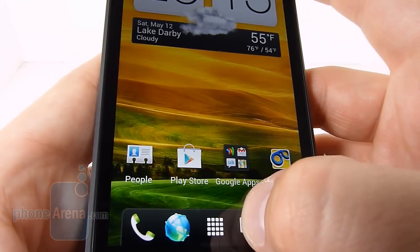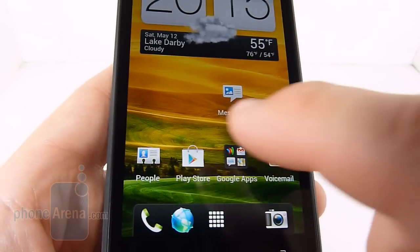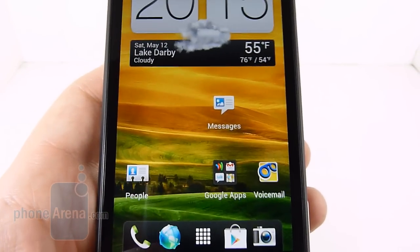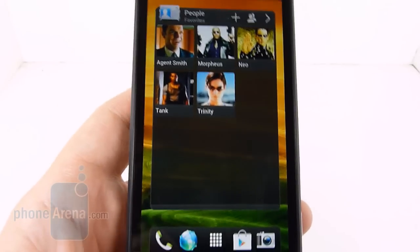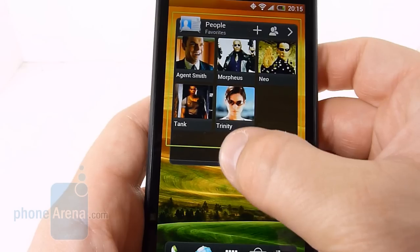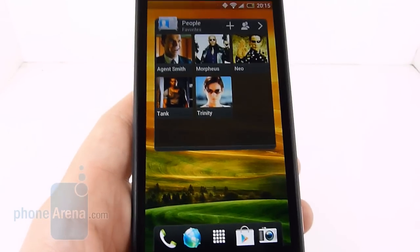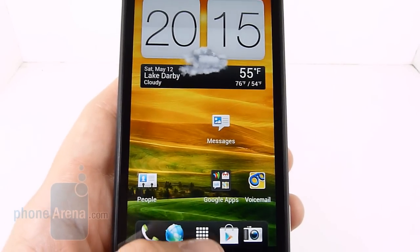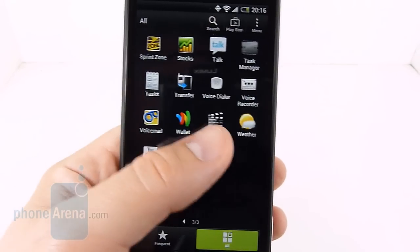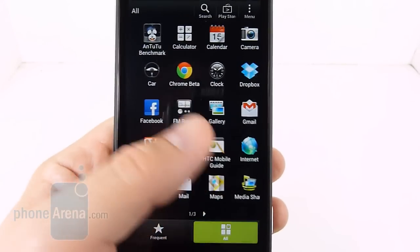Things like the Rosie down here is customizable, so we can move apps in and out of that if we choose. We can create folders, which is an Ice Cream Sandwich option. Even things like our people widget here, we can now resize them if we wish to. So just going along with the Ice Cream Sandwich design philosophy, take a look at the app drawer here. We can see that the apps now scroll horizontally instead of vertically.